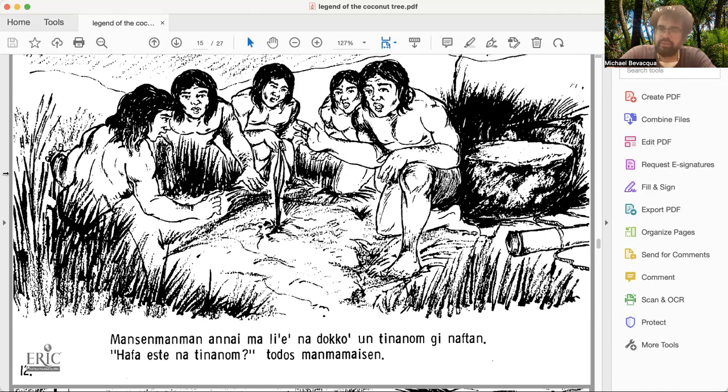They were all amazed, and when they saw that there was something growing, there was a plant growing on the grave. What is this plant? All of them were asking.